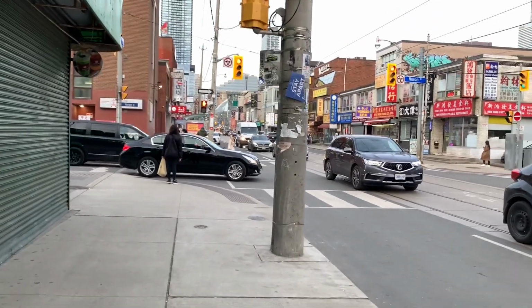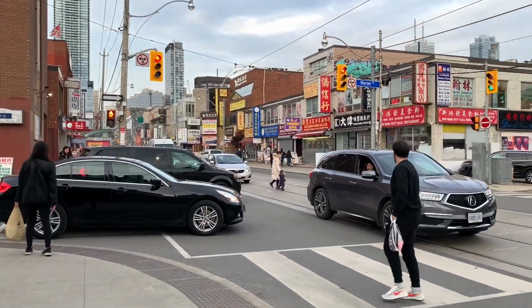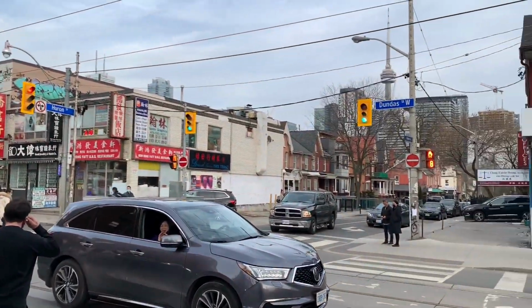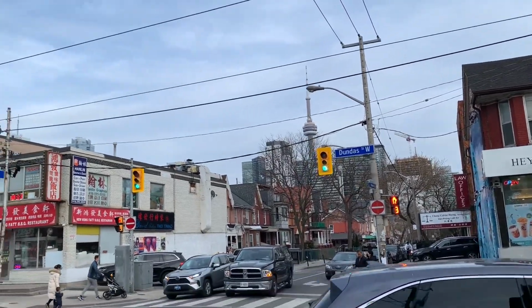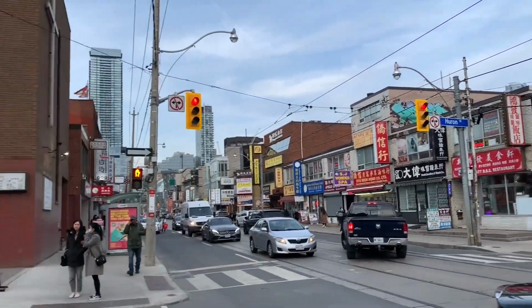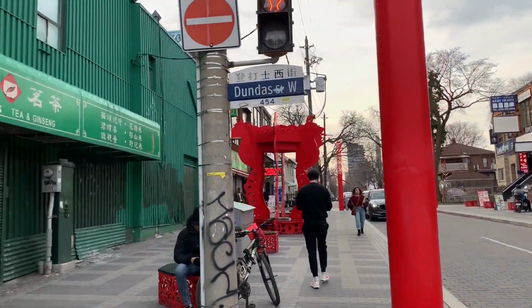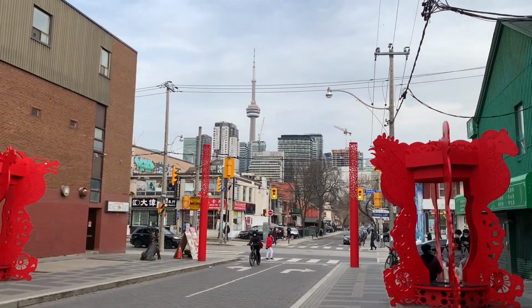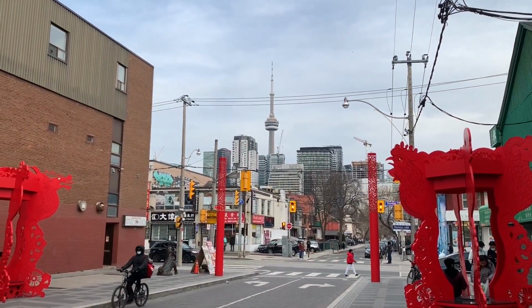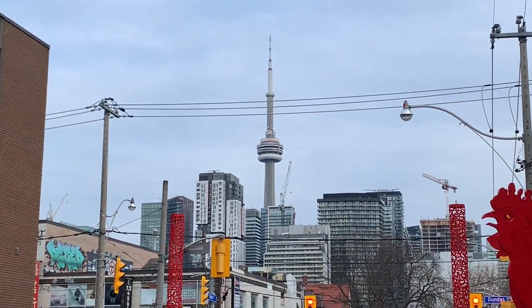Here we are coming up on this busy intersection. You have several shops. And here's another view of the CN Tower on Dundas Street. And here you have this cool decoratives. So here is the beautiful view of downtown Toronto with the CN Tower in the background. And what a beautiful skyline to see from here.